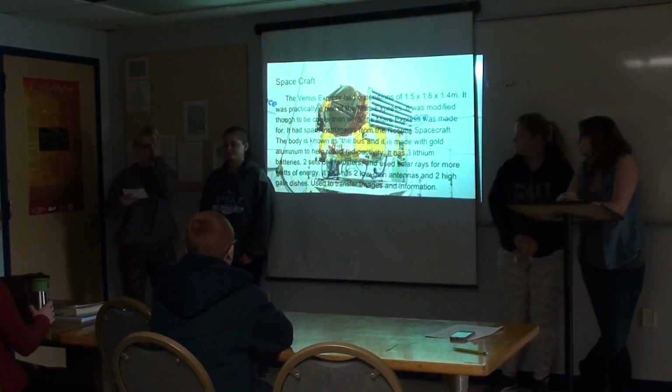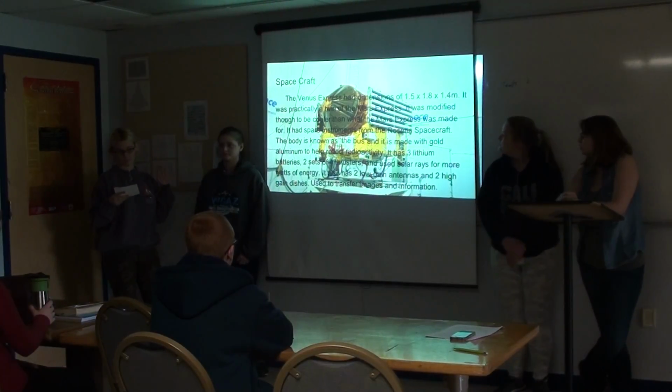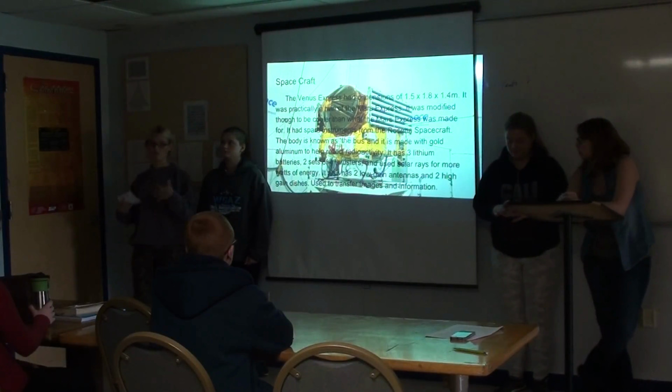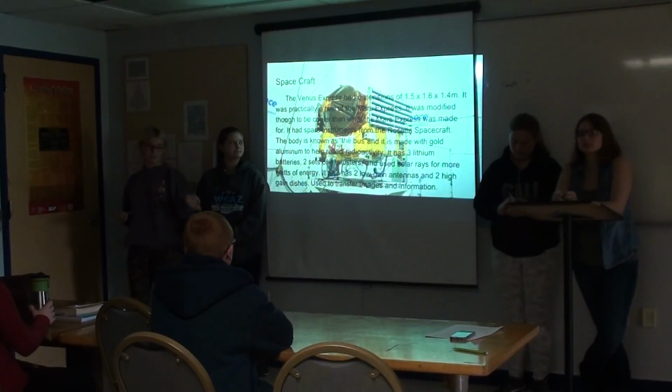Okay, so the Venus Express dimensions are 1.5 by 1.8 by 1.4 meters. It's practically the twin of the Mars Express, since it's practically the same model, except it was made to be much cooler. It was made with some spare instruments from the Rosetta and also the Mars Express too.